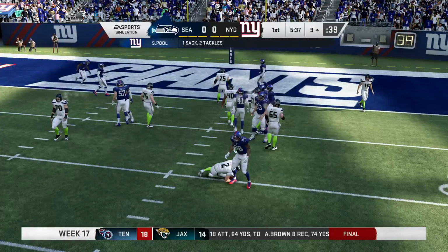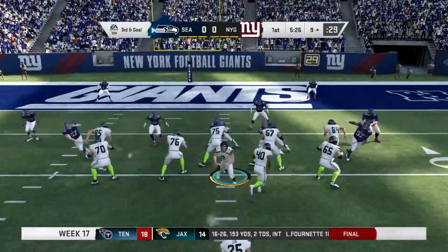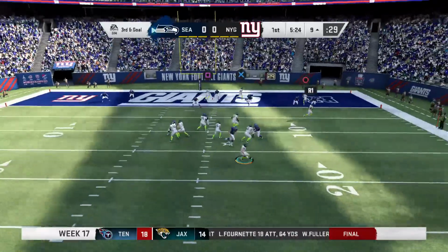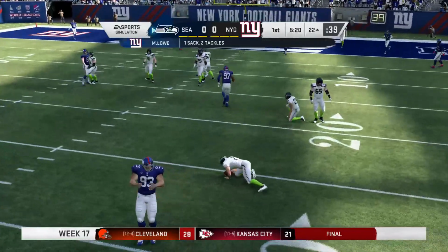And they're going to get to him. A sack. Sack back at the 9-yard line. They'll look to throw on 3rd and goal. And a big loss here as he's taken down.